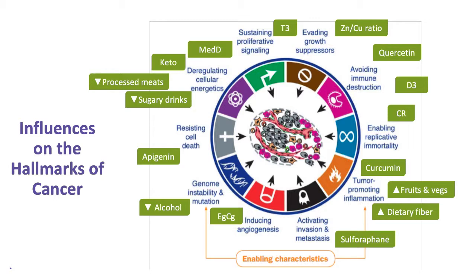And after apigenin, we also discussed today a couple of specific vitamins or nutrients, vitamin D3 and tocotrienols, or T3, as you sometimes see it referred to, not to be confused with thyroid hormone. D3 has an immunomodulatory effect, so we could say that it will influence the hallmark of cancer around avoiding immune destruction. But again, there are multiple pathways by which D3 seems to have an effect. And tocotrienols can have multiple pathways that they're influencing, sustaining proliferative signaling. Tocotrienols appear to have some activity there, evading growth suppressors, so influencing tumor suppressor activity. They're certainly having an anti-inflammatory effect, so tumor-promoting inflammation is relevant there as well.